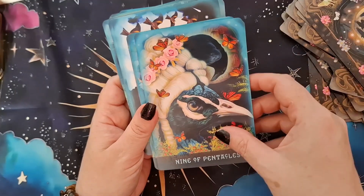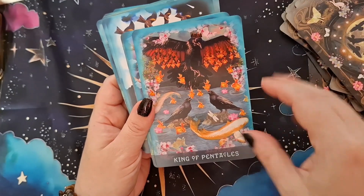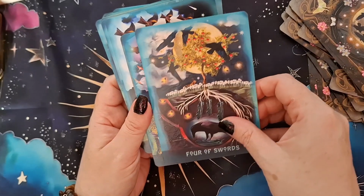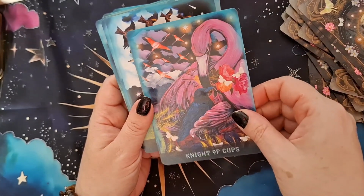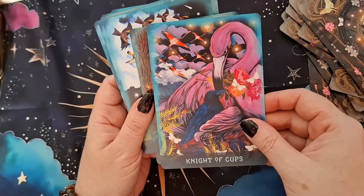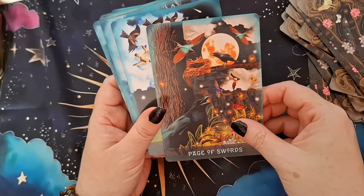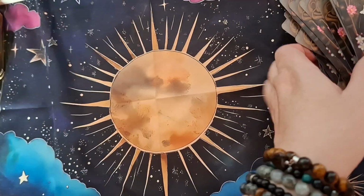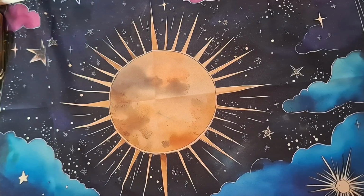I will treasure this copy, and if they ever released a mass market version of this, I would go up and snap it up and then keep this as my special deck. So yeah, that was the Raven's Dream Tarot.